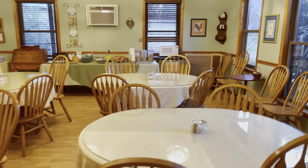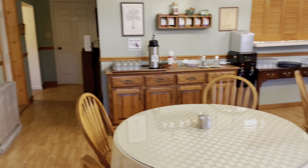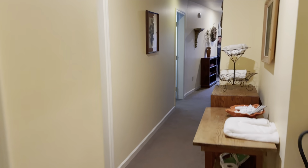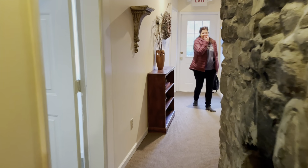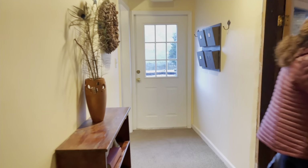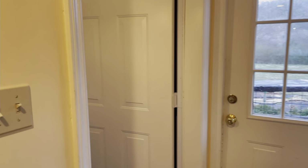And then the dining room area that's open for use. And then they have breakfast. I guess see this one. Which one is this one? Oh, that is so cute.